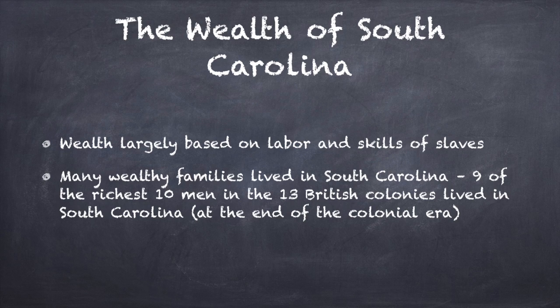Based off of the slave labor that South Carolina used largely, South Carolina becomes probably the crown jewel of the British colonies. In fact, 9 of the 10 wealthiest men in the 13 colonies lived in South Carolina. At this time, however, how you got your wealth didn't matter. Henry Lawrence, who was a slave trader, was as respected as any rice planter in the colony. So, as long as you were wealthy, it didn't matter how you got your wealth.